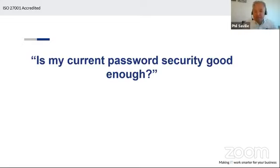So the first computer password was in fact created in 1961, and nearly everything we now do on a computer or mobile requires us to enter a password for access. And let's face it, we wouldn't dream of leaving our home open when we go out, leave our car unlocked in a car park or on the drive, and we definitely wouldn't leave windows and doors open at the office when we leave at the end of the day. However, we're happy, and I say happy in a broad way, for us and employees to have weak passwords.